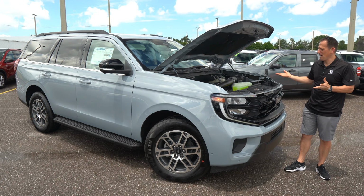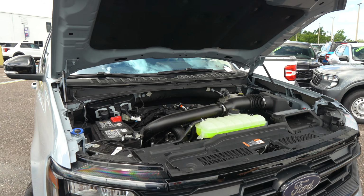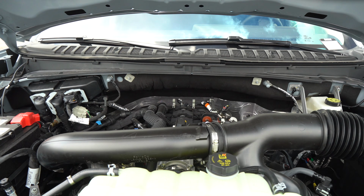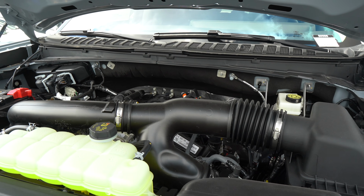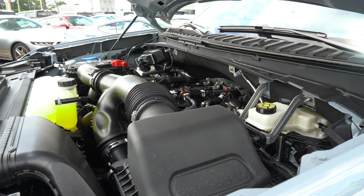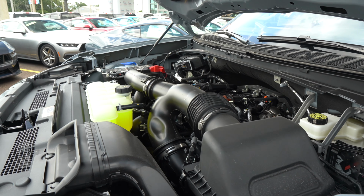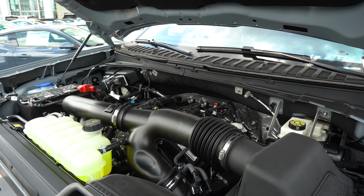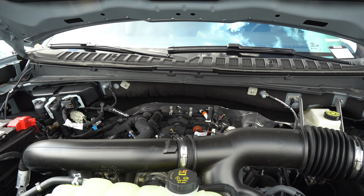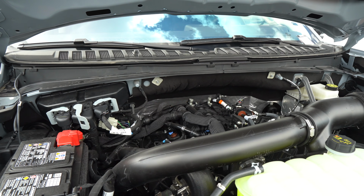All right, guys, we got the hood popped. Underneath the hood is that EcoBoost power plant. Now for 2025, unfortunately, there's no changes in output. Standard EcoBoost in this vehicle has 400 horsepower, 480 pound-feet of torque. That's out of a 3.5 liter twin turbo V6. If you go to different trims, you can still get the 440 horsepower, 510 pound-feet of torque twin turbo V6. But this one, like I said, 400 horsepower, 480 pound-feet of torque, 0 to 60 in about 6 seconds.